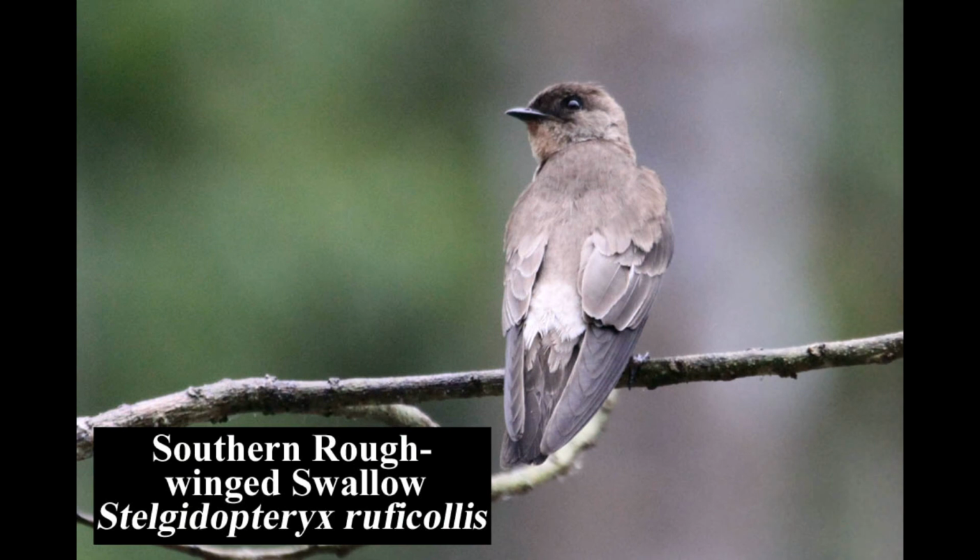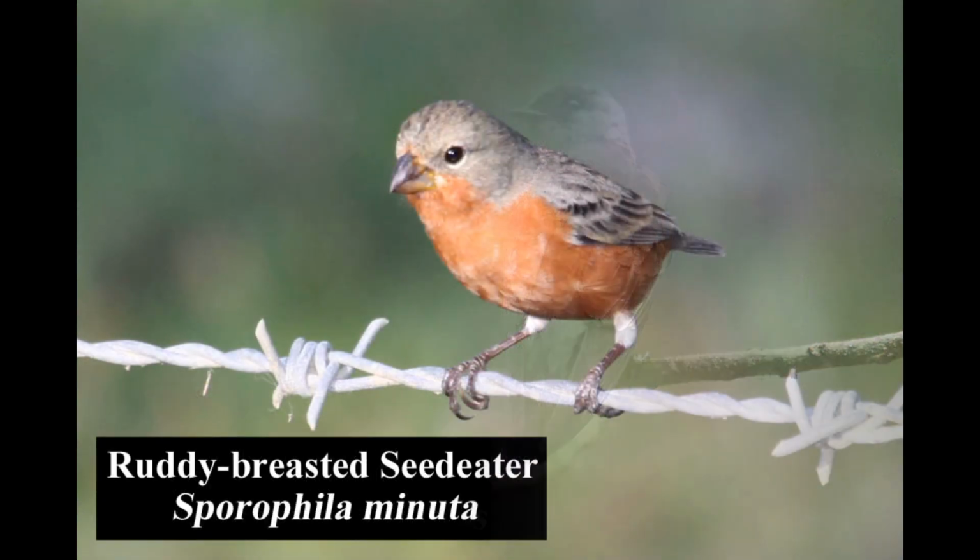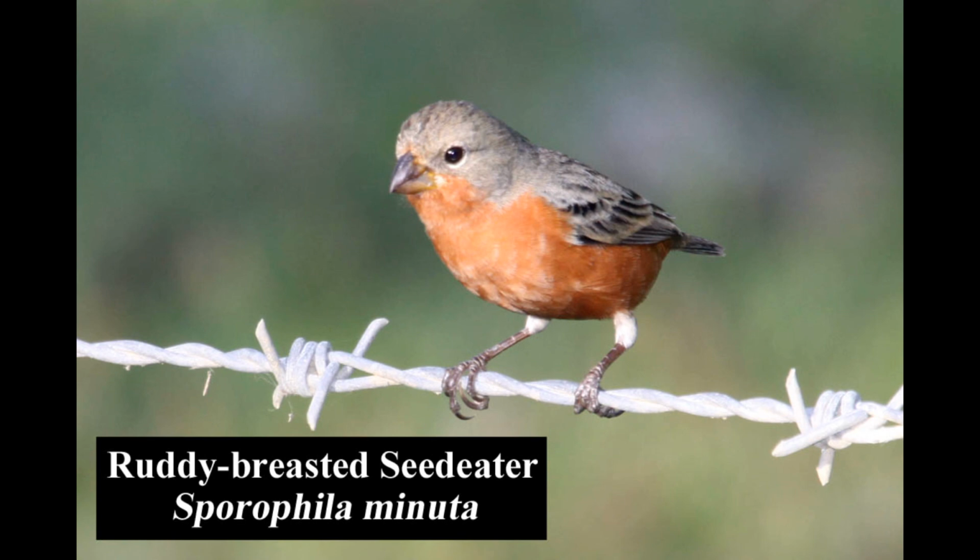The southern rough-winged swallow is very common in open areas, especially near water. Its pale rump identifies this species from the very similar northern rough-winged swallow. The ruddy-breasted seedeater is fairly common in grassy and weedy fields, including marshes.